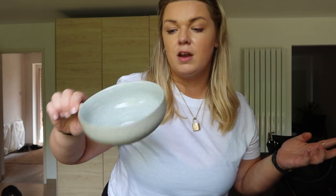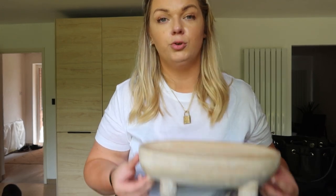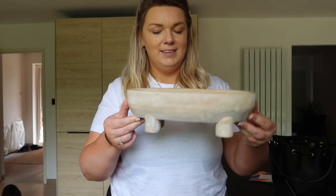So I thought this would be good because obviously we can use it if we want, we can just pull it off the shelf. But I thought that's a really nice neutral bit of decor. I love the textured vibe. That was only £8.